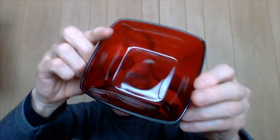Let's look at something else. Here's the little dish. We see this square little dish, that same rayed sun on the bottom, squared round corners. This little dish measures 4 3/4 by 4 3/4 inches. Yeah, and there it is. And next, here we go. Isn't this charming? It's a little Charm cup and saucer.